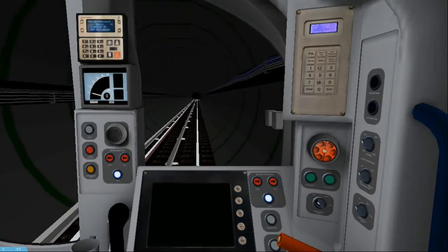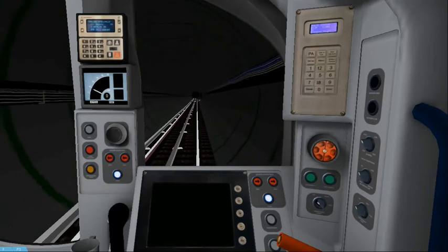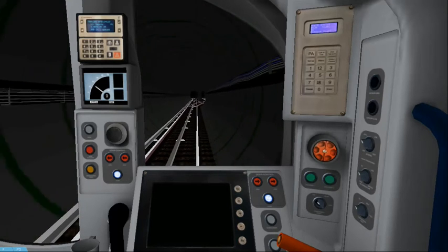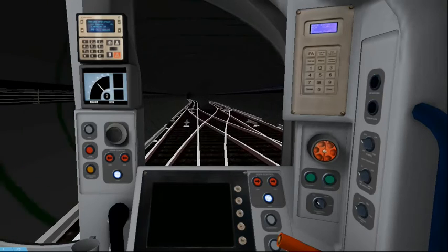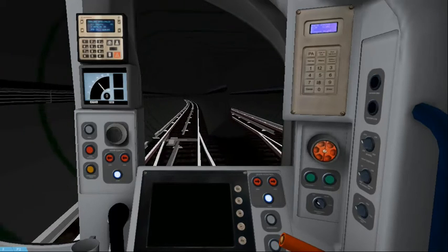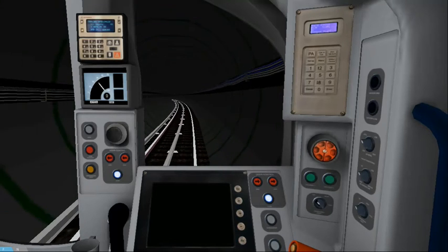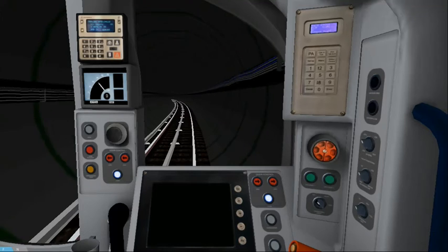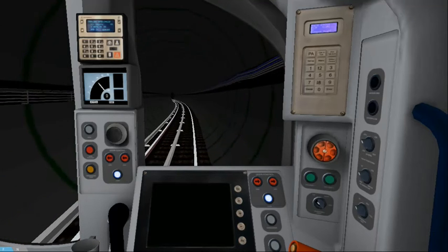So we're going to be driving from, I do believe, Walthamstow Central to Vauxhall, or I think it's Blackhorse Road to Vauxhall. I'm not too sure, because when I went out on an exterior cam when I was testing it, it did say Blackhorse Road. But it is from the Walthamstow Central end of the line. We're going to be going all the way up to Vauxhall, which is going to be pretty cool.